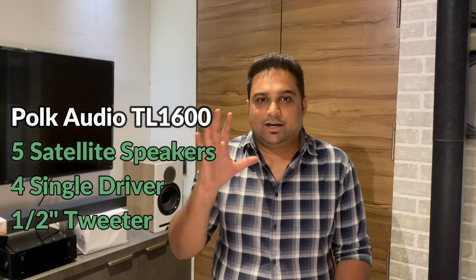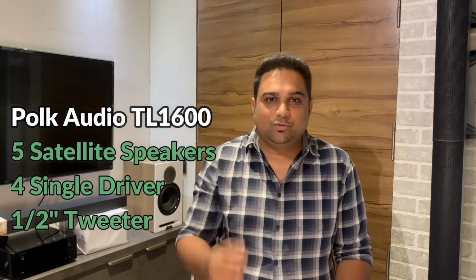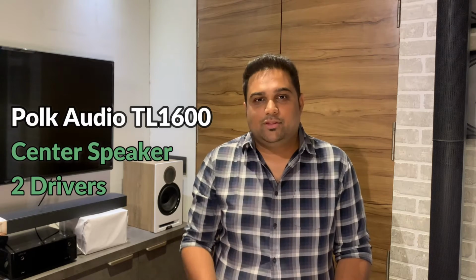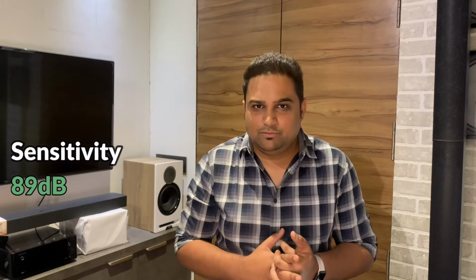So you have got 5 satellite speakers, out of which 4 are with single driver and 1 tweeter, and the center speaker has obviously got 2 drivers, and then there is a woofer as well. So this 5.1 speaker package from Polk Audio is basically powered at around 575 watts RMS, and the sensitivity is around 89 dB, which is not bad.